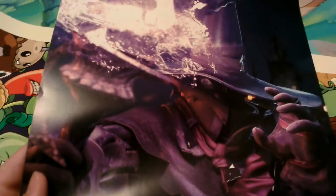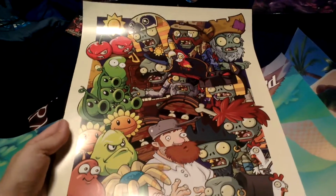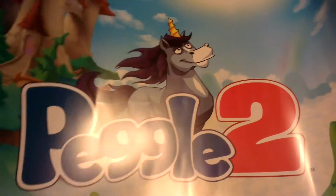Alright, first off, we have a Final Fantasy poster. Pretty sure that's a Black Mage. Not sure, but yep. Then we have a Plants vs. Zombies poster, which I thought was pretty cool. We have this unicorn poster for some game. Pretty sure it's made by the same company as Plants vs. Zombies. That's made by EA. It's Peggle.